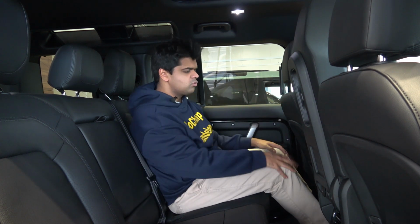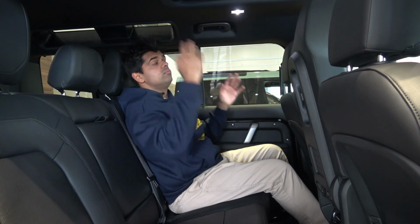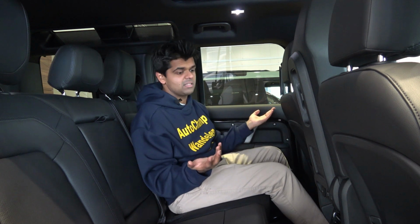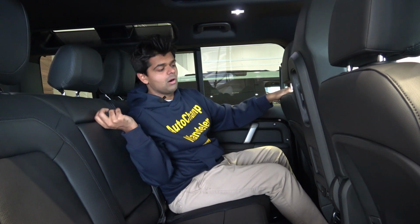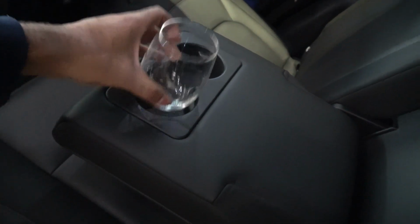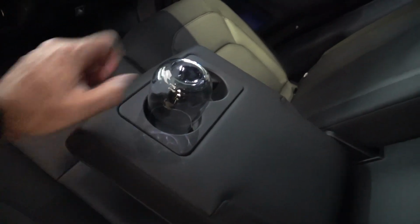And then when it comes to knee room, it is plentiful. And my headroom, well, there's no question. My headroom is perfect, guys. I mean, it was expected. Let's talk about the armrest, though. Just a normal armrest, nothing special, guys.